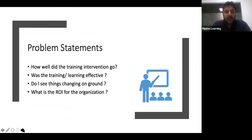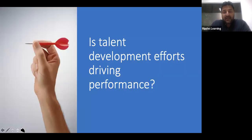Now, these are some of the problem statements that an L&D manager or an HR department faces. This is what business or the management goes about asking in terms of how well did the training intervention go? Was the training or learning effective? Do I see things changing on ground? What is the ROI for the organization? Now, these four questions need to be answered. And to be able to then prove training effectiveness, this is what any organization wants, isn't it?